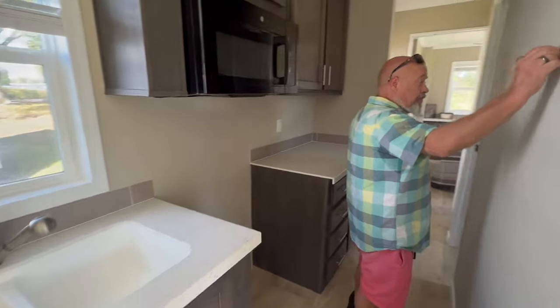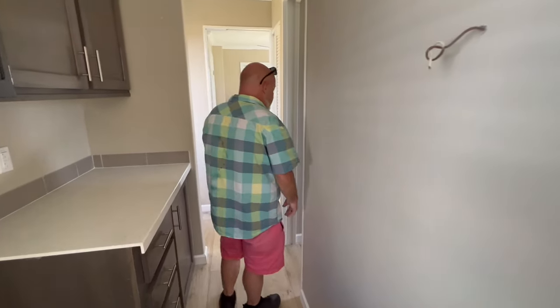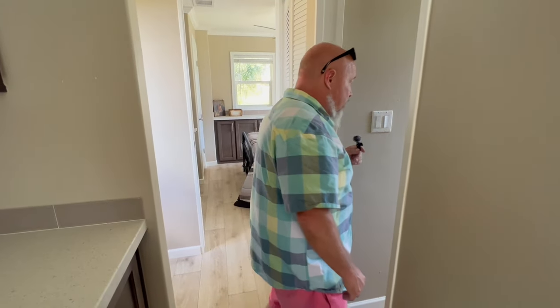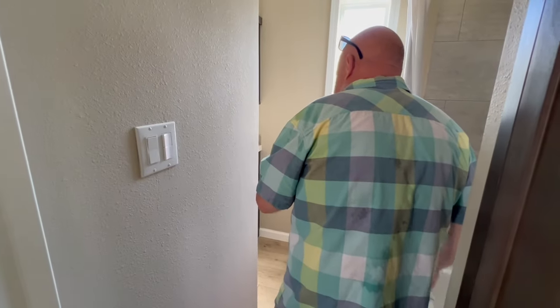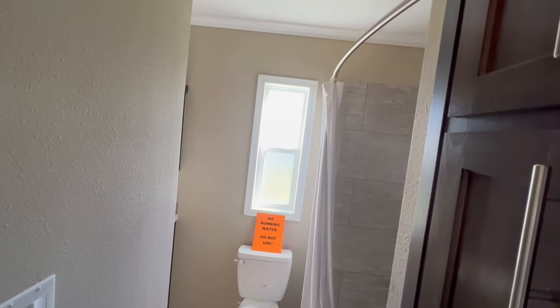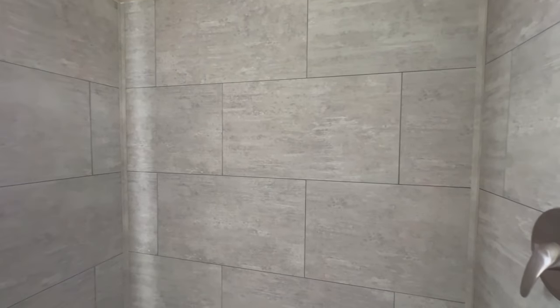There's where your hookup for your thermostat's going to be. This one has a nice, good-sized bathroom. This one's got a full-size shower, no tub. I'm sure you can get a tub. And it's got the paneled walls that look like tile. It's got a large vanity with extra drawers and storage. And those are vinyl tiles there, but it's still pretty.